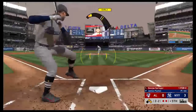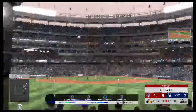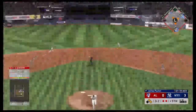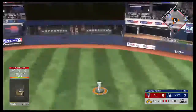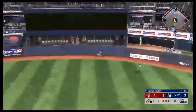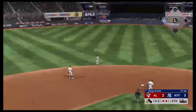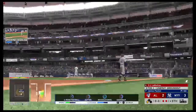From the belt, kicks and deals. Full count. DJ LeMahieu would be next. Now the 3-2 pitch. Grounded back up the middle. He gets dirty, but he can't get there, and it's into center field. And the runner will score from second. He pulls into third safely as 2 runs come across to score away from the play.